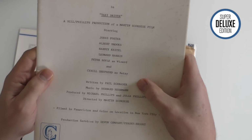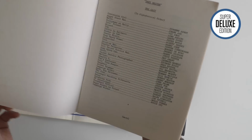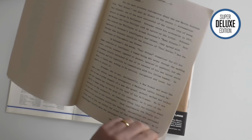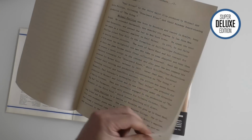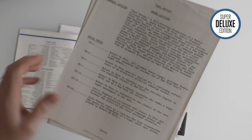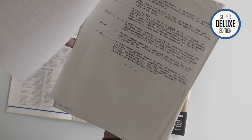It just tells you the cast here: Sybil Shepherd, Jodie Foster, written by Paul Schrader, of course, music by Bernard Herrmann. So this is quite cool, it just gives you all the credits for all the cast, quite a lot of detail. There's a sort of hand-typed synopsis about the filmmakers and the directors and the producers, Julia Phillips. It all seems very quaint now, but this is how they used to do it. And then this bit here is some photo captions. So this goes with some photos which I'll show you in a minute.